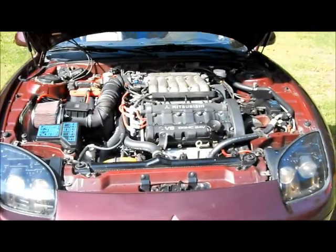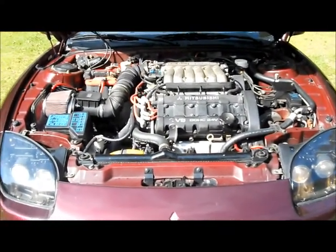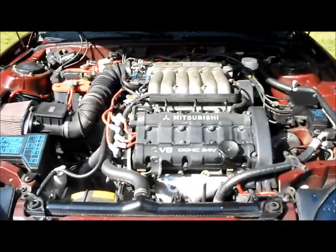Engine runs fantastic. It was installed when the car had approximately 180,000 miles on it. It's a 3.5 JDM engine.